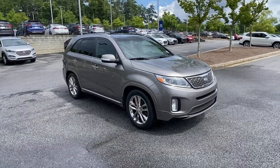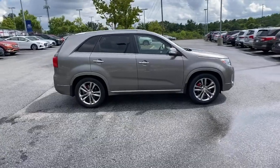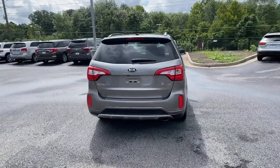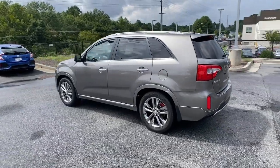Here is a wonderful 2015 Kia Sorento. With less than 50,000 miles on the odometer, this vehicle stands out from the rest. Here's a capable Kia Sorento, the comfortable connected midsize crossover available in front-wheel drive and all-wheel drive.